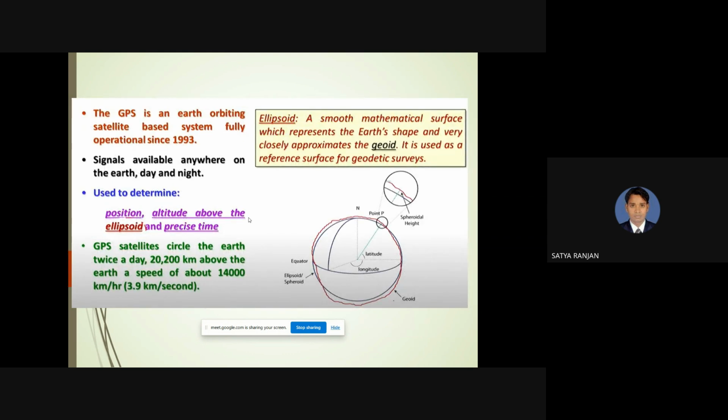So GPS is an Earth-orbiting satellite-based system, fully in operation in 1993. Signals are available anywhere on the Earth, day and night, and its signals are radio waves, and it determines position, altitude, and ellipsoid. Its height from the Earth is 20,200 kilometers above the Earth, at a speed of 14,000 kilometers per hour.